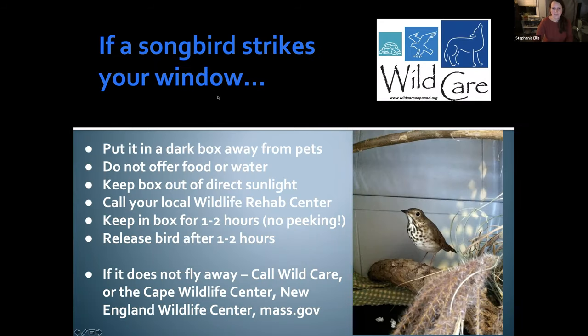And my last thing is if a songbird strikes your window. So this was a hermit thrush who was migrating through, struck a window, and was brought to wild care. If a bird strikes a window, please don't leave them on the deck just laying there, because they're going to be picked off by the neighbor's cat, a dog, a Cooper's hawk.